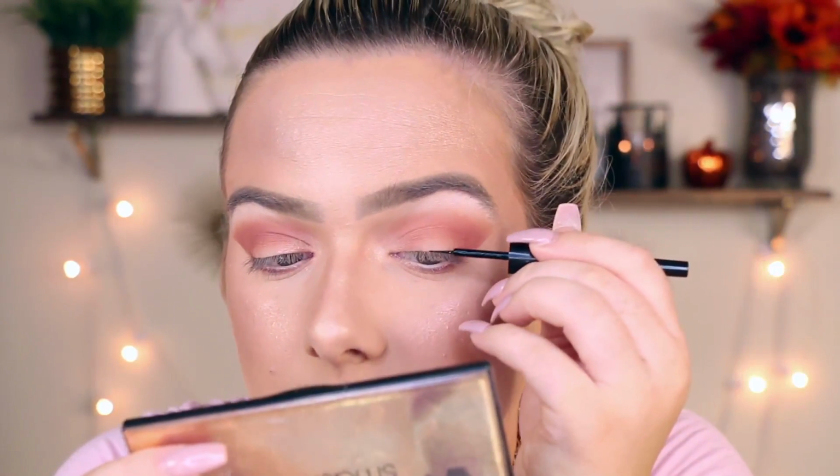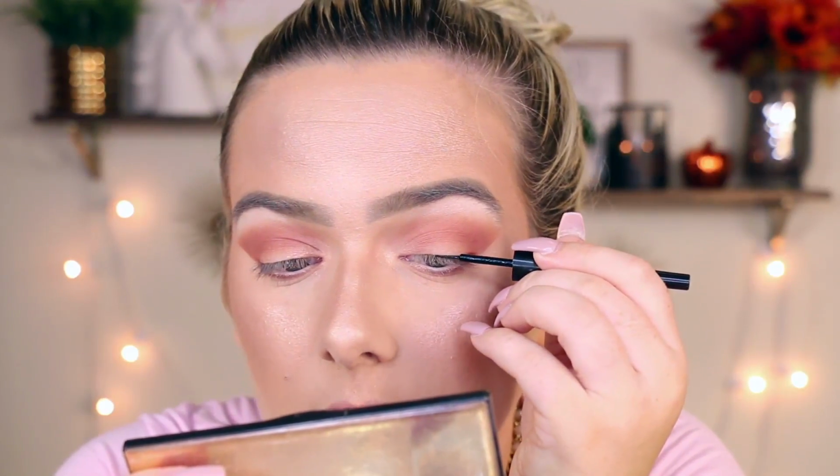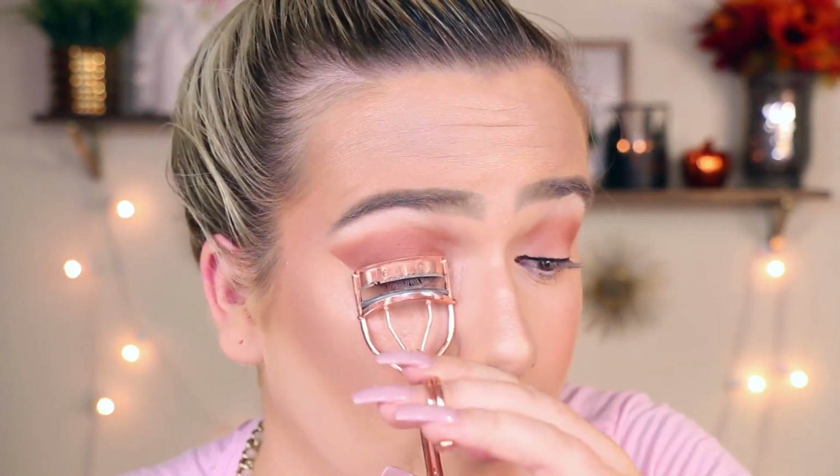This is the e.l.f. liquid liner. I'm gonna go ahead and apply a thin line on the outer part of my eye and then bring it all the way in, but I'm not actually doing it. Curl your real lashes and put mascara on before you apply your falsies, just because it helps make them look really voluminous. I'm gonna take my Voluminous Lash Paradise from L'Oreal, my favorite mascara ever.